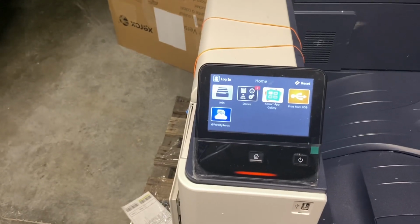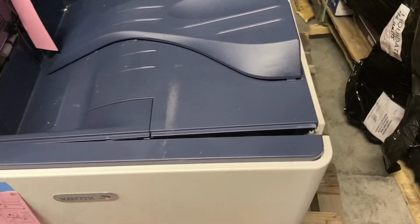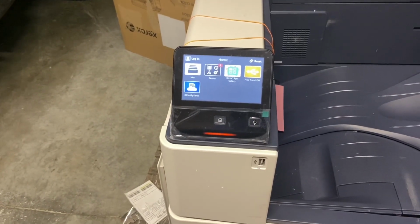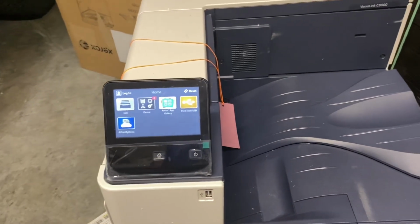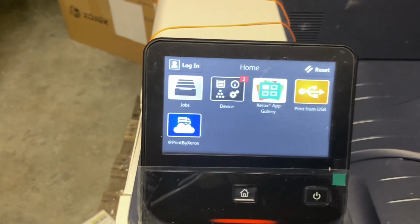It's probably gonna take a little while to get these doors realigned and all that, if at all even possible. And I'm also gonna, in just a second, show you what just the ink is worth. So just the ink is worth a lot more than I thought. So even parting this out, I'm gonna do pretty good on it. Sometimes just these screens are worth over $100 on different models.